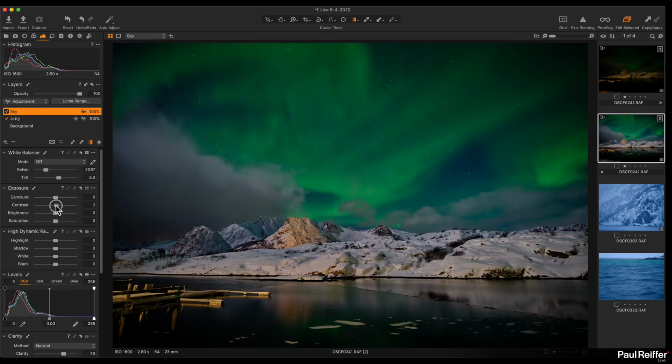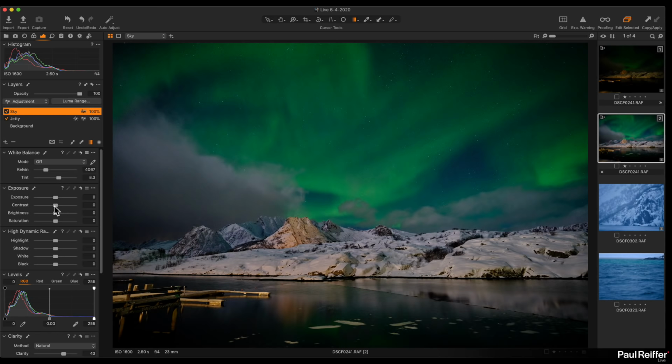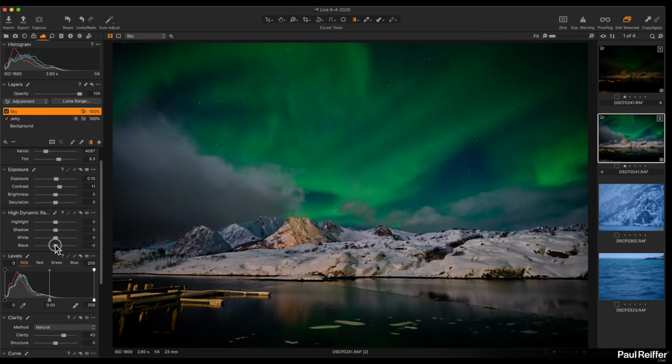The reason is because I actually want the sky to become darker. So I want the darker areas to become darker and some of these mid-tone areas to push a little bit brighter there. And I'm going to pull our exposure up a touch. That's really nice. And then on this area, I'm going to use that.